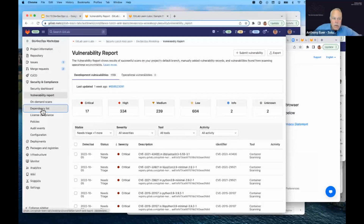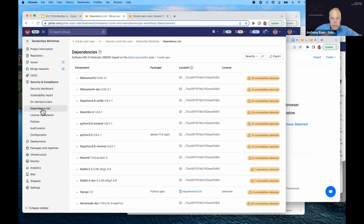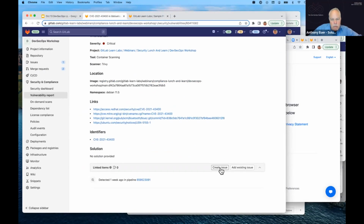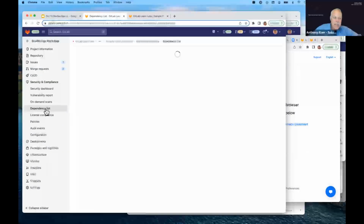Let me go ahead and show you our dependency list. Here we have our dependencies that are included as part of the application. As I had mentioned from the screenshot that we looked at before, if I drop down within one of the components that we've identified, we can see what types of vulnerabilities have been reported against these components. We could also do the same as before: I can create an issue to remediate this vulnerability, so that I can remediate these as quickly as possible within our dependency list.